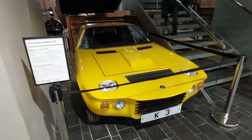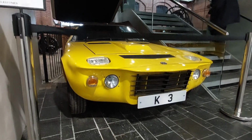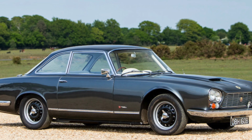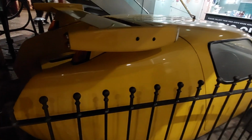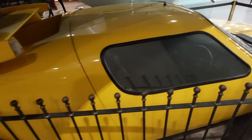So as you head downstairs to get to the street level, we discover a Keeble K3, which was built by Jim Keeble, founder member of Gordon Keeble Cars of Hampshire, which built some lovely sports cars in the 60s. This was his own personal project based on a 1000cc BMW engine, probably a K engine, but I wasn't able to see because it's tucked away under there.